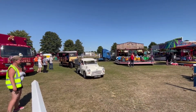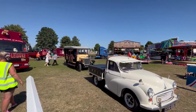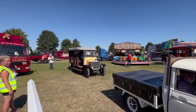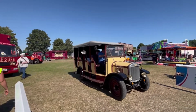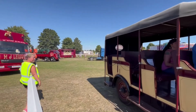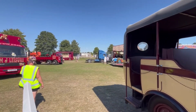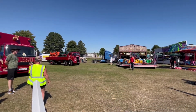I'm going to take the guess of this is the Atkinson Viewliner. Now this is quite a rare vehicle in itself. I've only ever seen this one in fact in pictures. There's many rallies that I attend over the years. I've never seen one in the flesh.